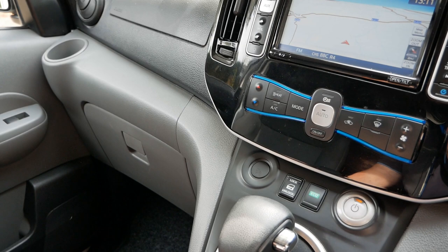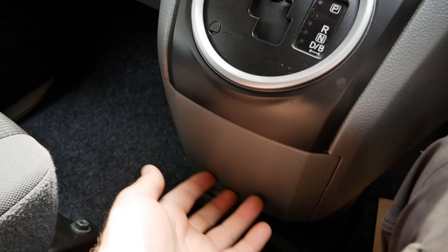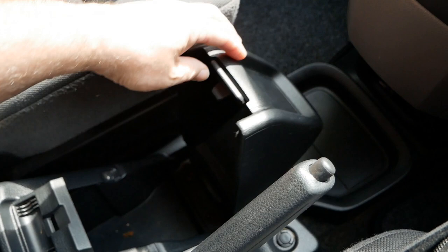The winter pack gives you heated seats and a heated leather steering wheel, but that's optional even on a Tekna. This particular one doesn't have it because the switches are down here. The center console on these has always been a little bit weird design.